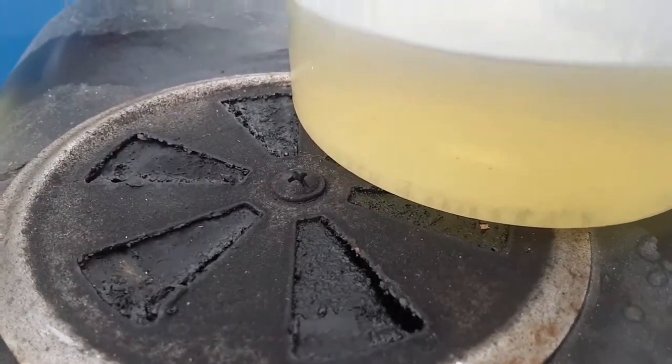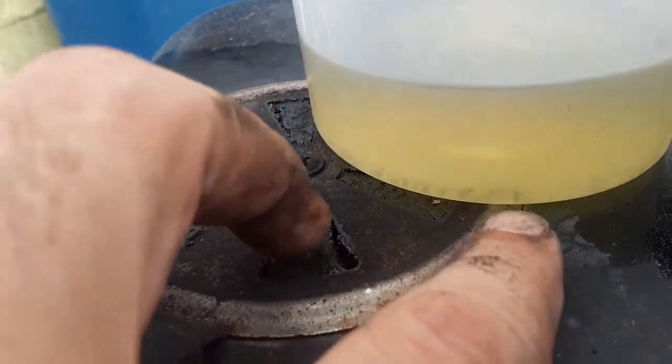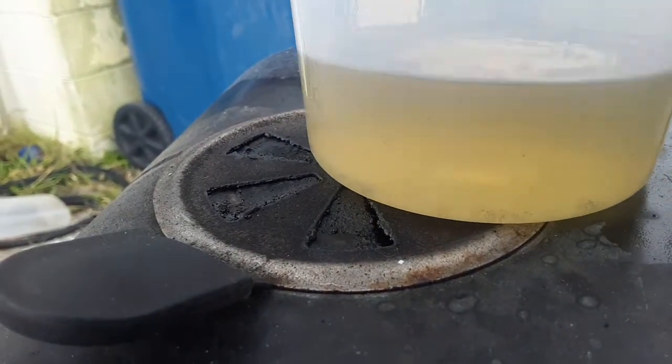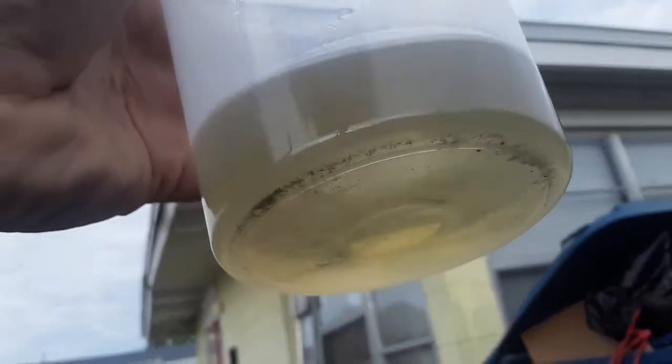Now, how I'm going to pick up all them little black sediments. I cleaned this cup out before I put it in there. That has a ton of black sandy looking sediment in there. Like I said, I don't know how well the camera's picking it up, but I can see it. Yeah, there we go. Look at all that.